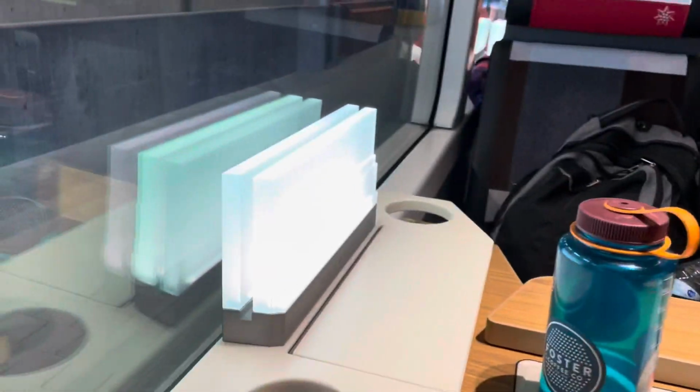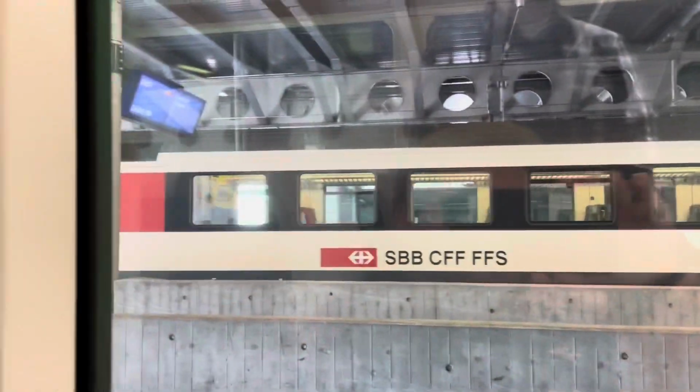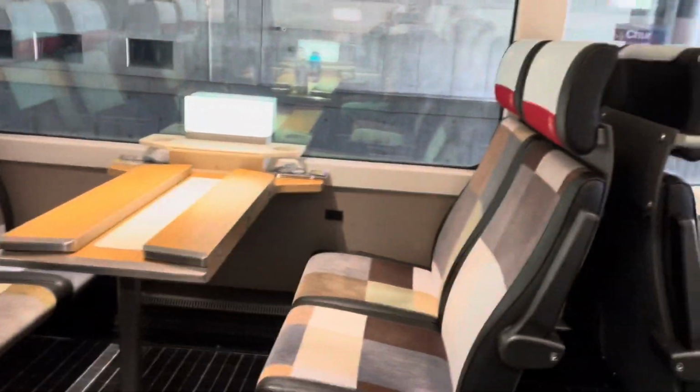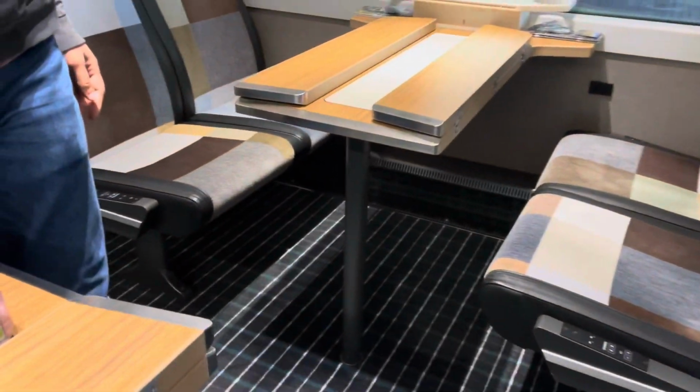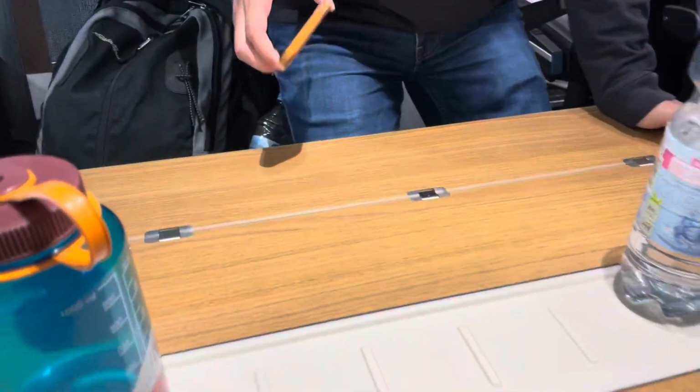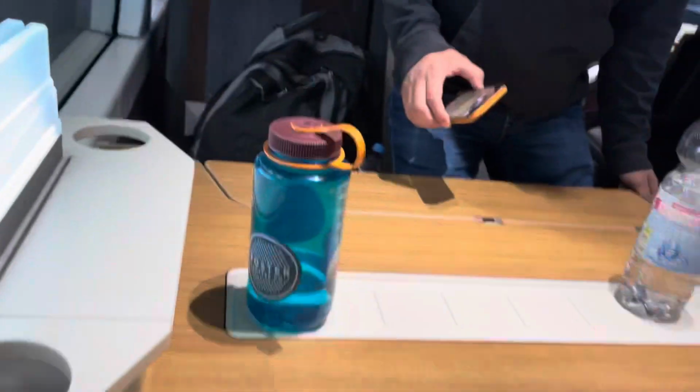Okay, we made it in the Glacier Express. These are their fancy little signs in the windows. And yeah, there's the train station. Windows that go all the way up in the ceiling. Here's Marvin. Zach's back there. There's a little bathroom. There's all these little pods. You reserve them, but they're very fancy. The seats are all clean. It's all carpet floors. You can fold these out. Oh, Marvin got it. And then you can get a full table.